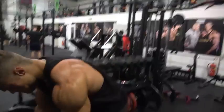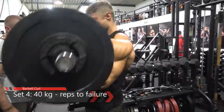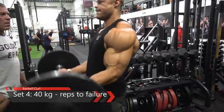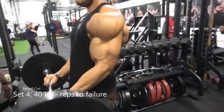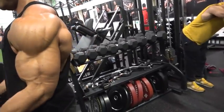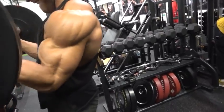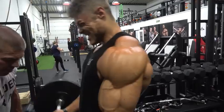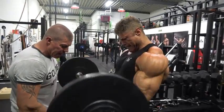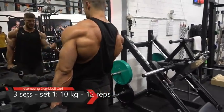As you can see here, I'm going heavier and heavier, but I'm still thinking about that full range of motion with a minimum amount of momentum used. When I'm going upwards, you can see my entire upper arm going upwards at an angle as well. And that is because if you don't do that, you cannot get a full contraction of the bicep. You have to go up a little bit to get that full contraction for that peak bicep motion. And without doing that, you will simply not create a peak that you could create if you do that.